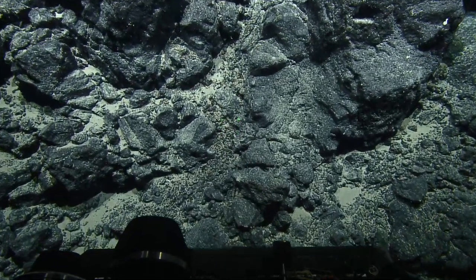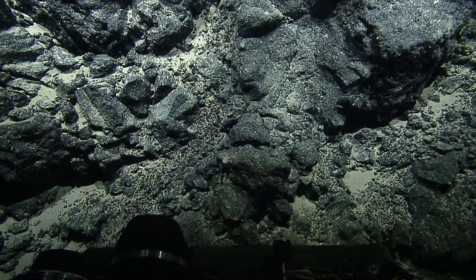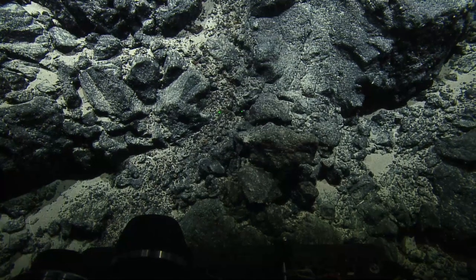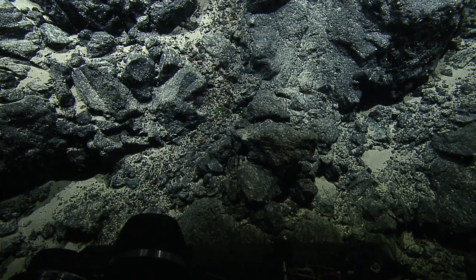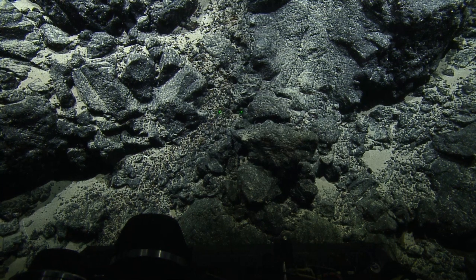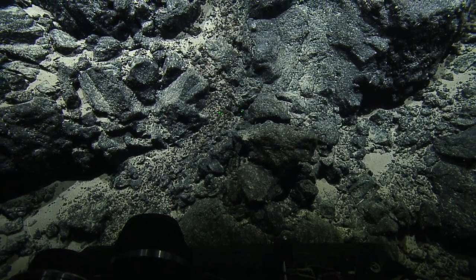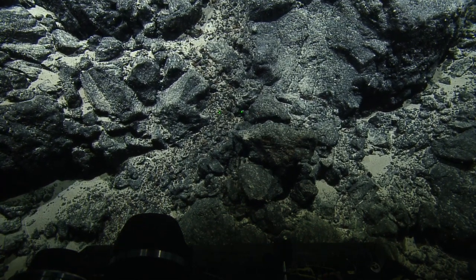So somebody's asking, are we taking these to the surface to cut open too? The answer is yes. These rocks are collected, brought up on the ROV, and unloaded on the ship. We do have a rock cutter on board, and so they get cut and examined.